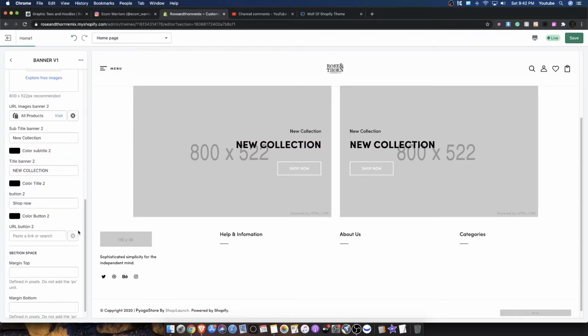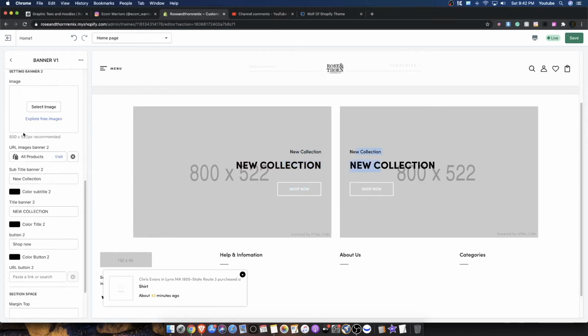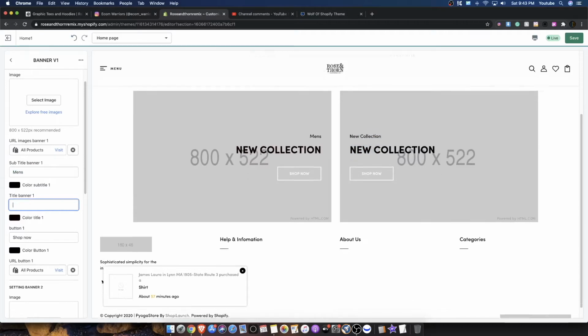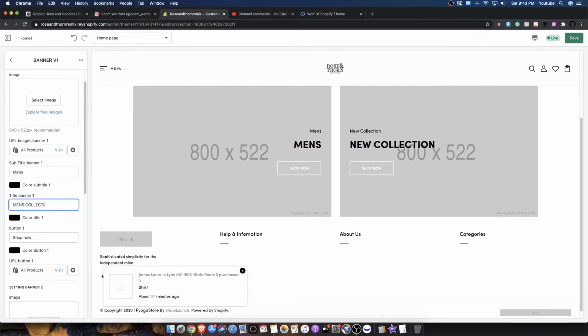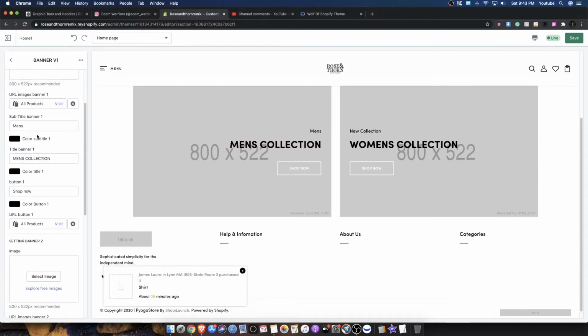And if you click here, it says new collection, all that stuff says new collection. So we're going to change our new collection. One of them is going to say men's, right? And the other one is going to say, or, this is a subheading. So we're going to type in men's collection here, and we're going to type in women's collection here. And so this is the title section, right? Women's collection. And instead of the subtitle here, I'm going to write shop hour.